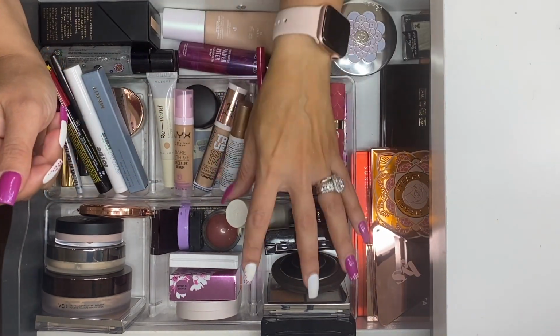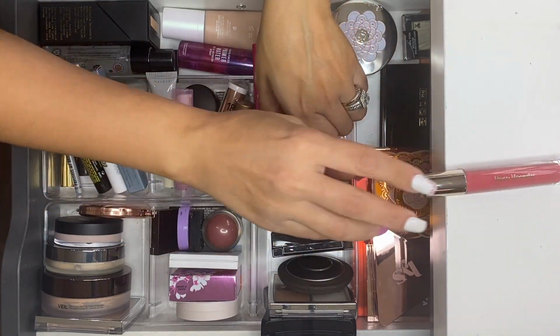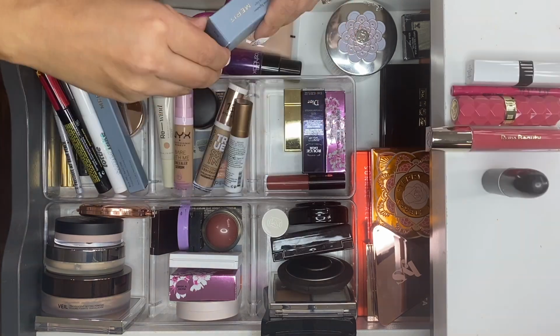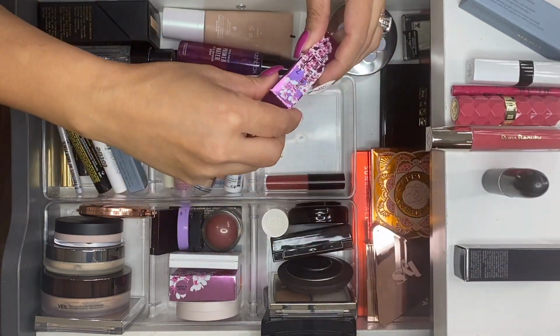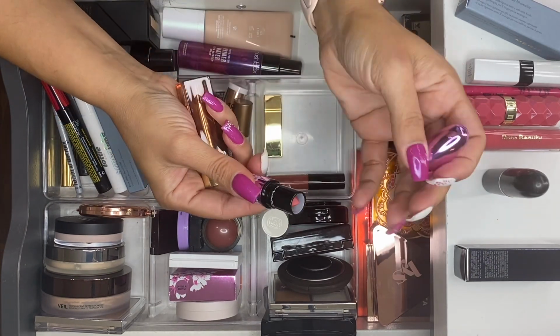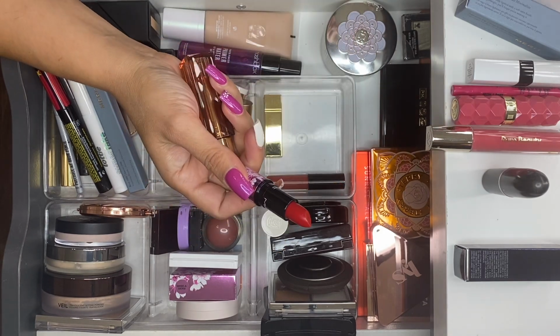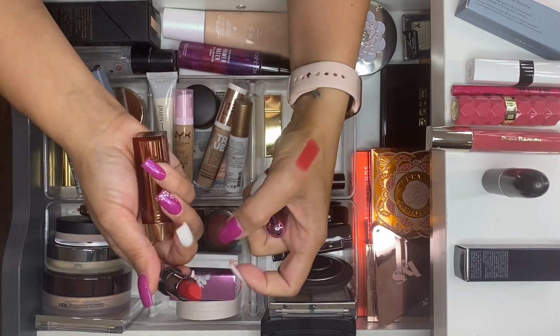That's it for the eyeshadow palettes. The only thing left is lippies. So let's go ahead and do lip swatches. I'll start with the bullet lipsticks. I have a couple of these. So first one I have is MAC, and this is in the shade Potent Petal. There's that one.